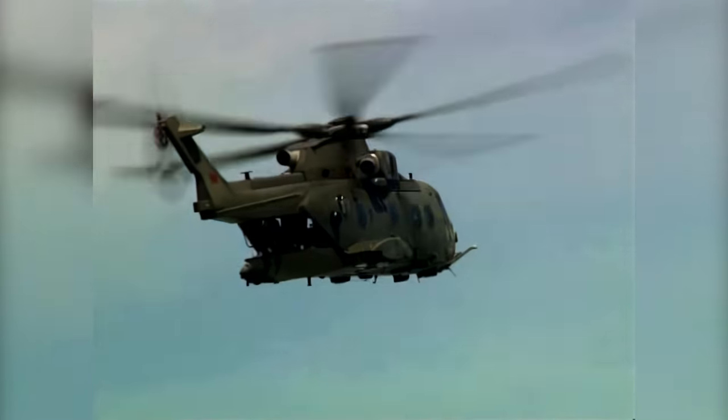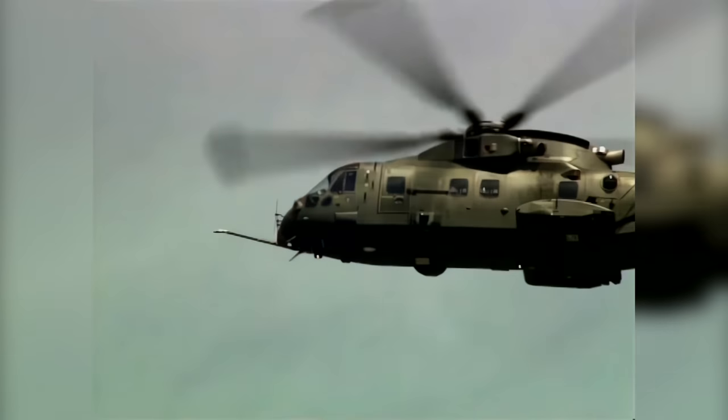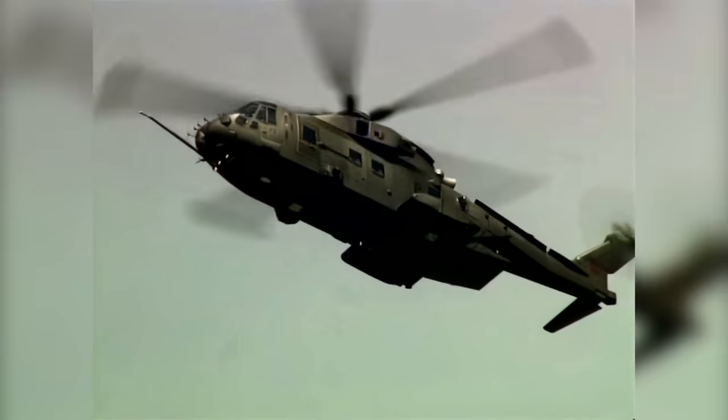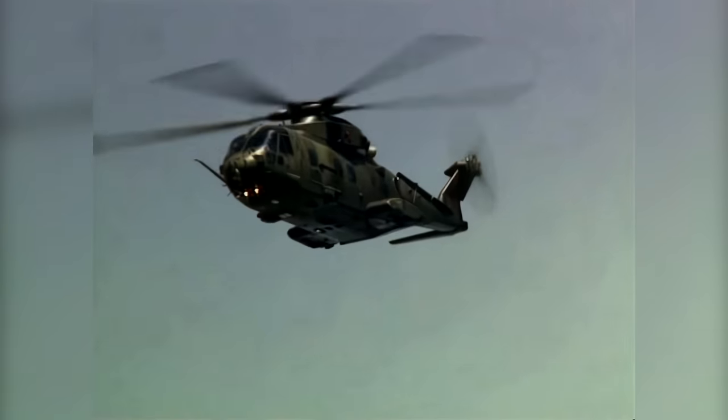In this amazing display, the Merlin goes from 140 knots to 0 knots as it comes to a rapid stop, hovers, and then Flight Lieutenant Dempster performs a maneuver very few can do, flying backwards whilst climbing at the same time. He climbs to 300 feet before bowing to the crowd.